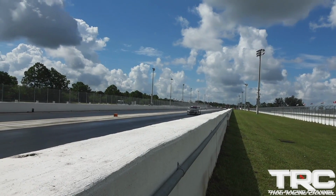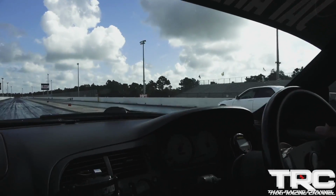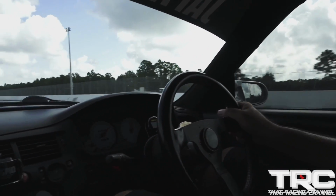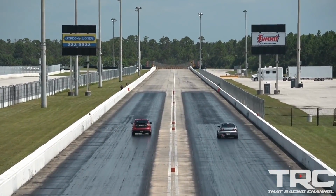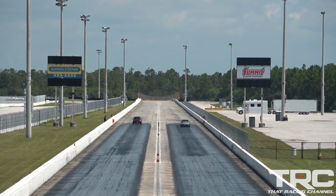The last time we showed up, we just for some reason couldn't get 31 pounds out of the car. I think we were down like 8 or 9 pounds of boost. It might have been a heat issue, not sure, but I think we solved that problem. When we ran Gordon, I think he had about 8 or 9 mile an hour on me. Hoping we can make that up today.